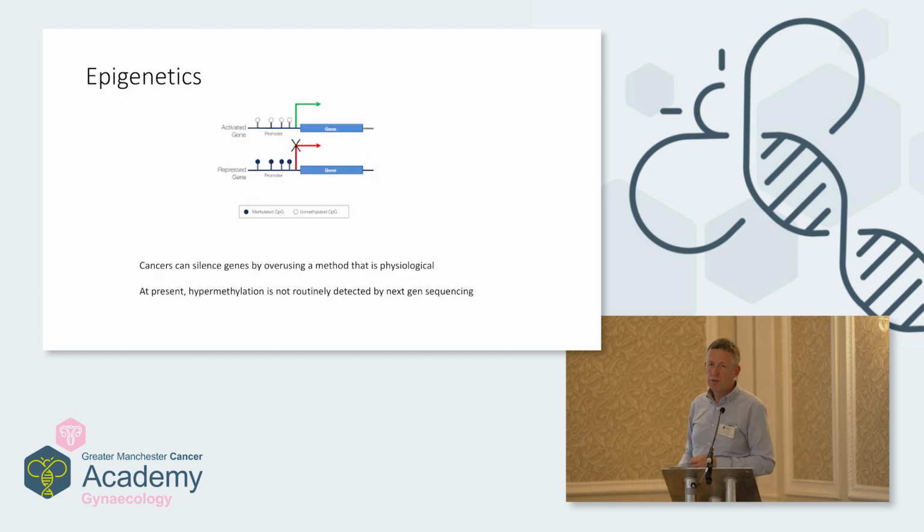To complicate the picture further, just studying the genome, just reading the As, Cs, Gs and Ts doesn't tell you the whole picture, because we've hinted at this several times today. There are other mechanisms by which genes can be switched on and switched off, one of which is a process called methylation. Now, we all use methylation in all our cells all the time. It's our mechanism for turning some genes on and off to make our cells different. So a liver cell will have a different pattern of methylation from a muscle cell because it's producing different proteins. But in cancers, you get this state of hypermethylation where lots of genes are being switched off by this process.